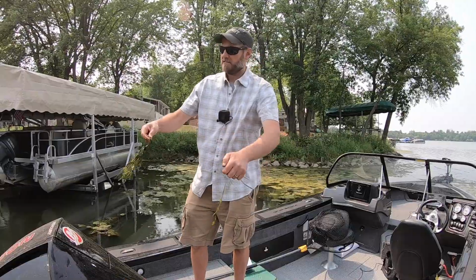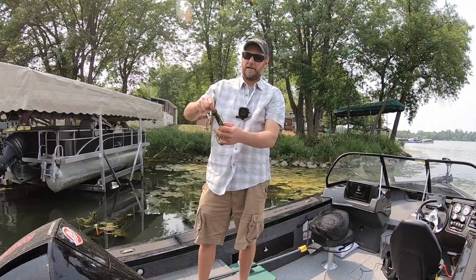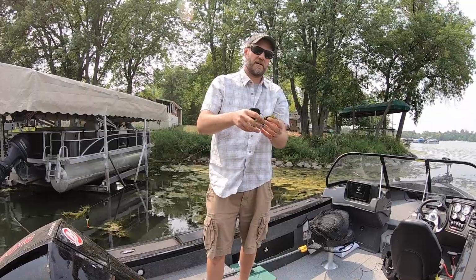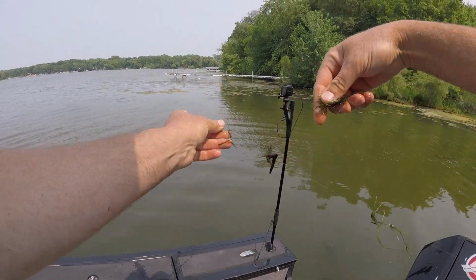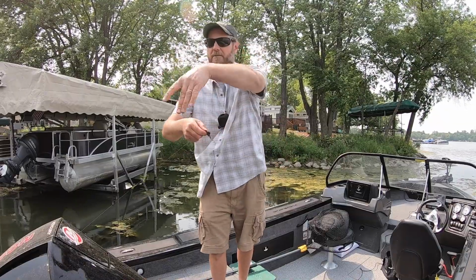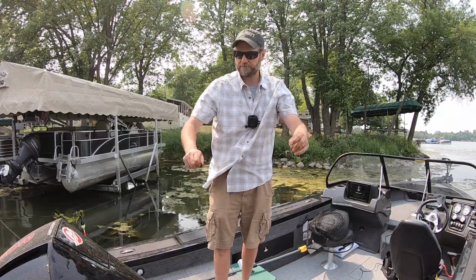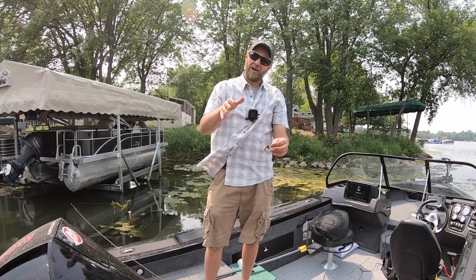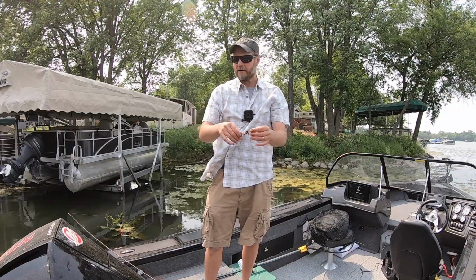Again, not recommended. 7 foot's good for float fishing, but a medium light, really, with all of this vegetation, you'll see it right here. All this stuff really calls for heavier line, and 6-pound test ain't the ticket. So really, to do this well, you want to be using, I would say, 10, 12 pound test if you're using a spinning rod and reel.